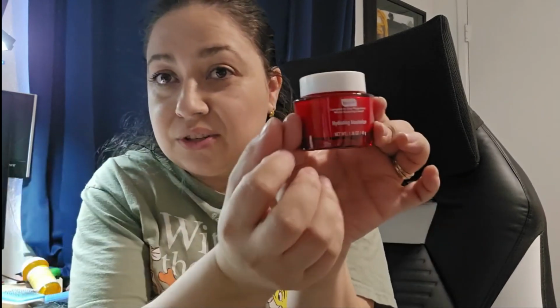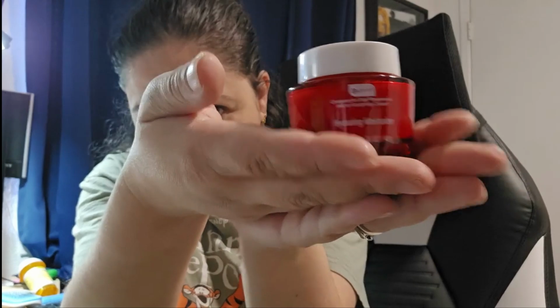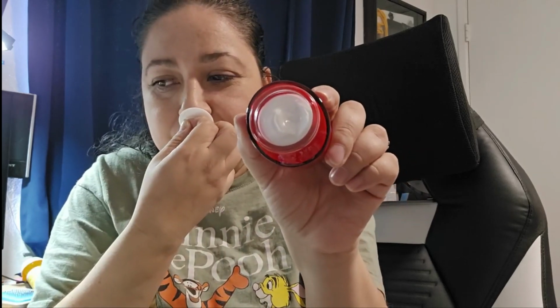And the Olay has a very nice container. It's also glass. That's how it looks. And it has this much of product. Yep, just like that. It doesn't really have an odor, this one a tiny bit. The night cream one did say night cream and did say odor free. So this one might have a tiny little smell to it, but who knows.